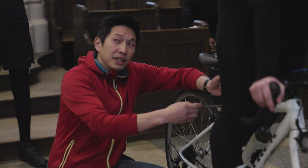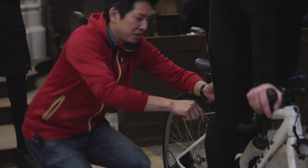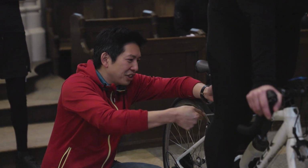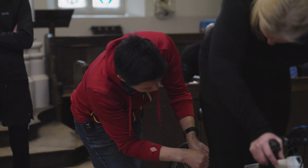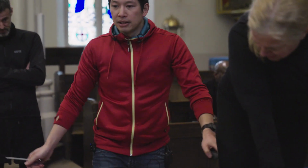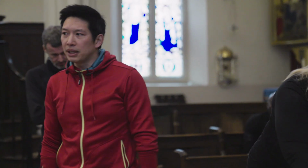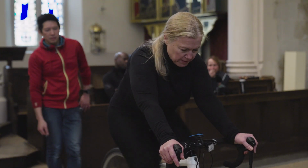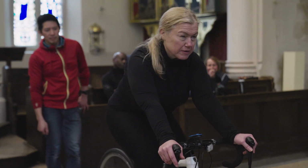Now with Jenny, I'm probably going to raise the seat up in smaller increments because you've got smaller legs than Joe. So proportionally, if I put your seat up the same amount, then the change is going to be a lot greater. Any better or worse than previous position? Better? I think this is probably closer to where you need to be, which is good.